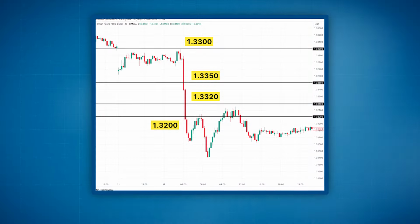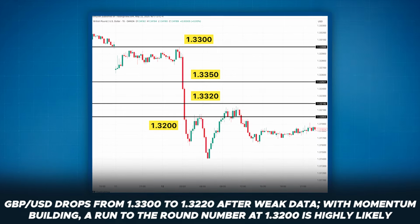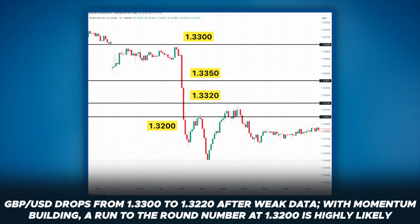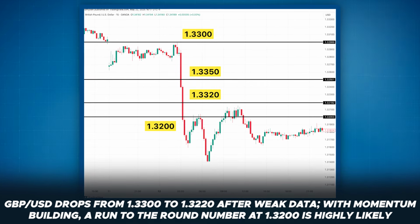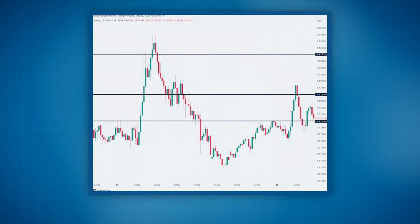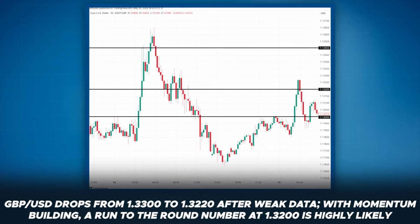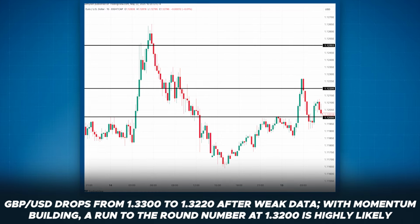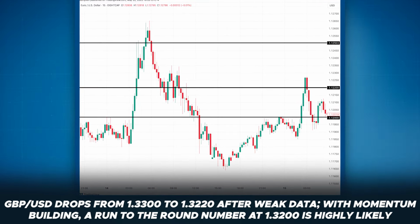Here's another example in the London trading session with pound dollar. You can see pound dollar falls at the open from 133 down to 132.50 on the back of weaker data. It gets down to 132.20, and at that point, the odds are very high for a run down to the next round number, which in this case is 132 even. Now let's take an example in Eurodollar. I come in at the early New York Open. I see Eurodollar having rallied up to 112.60. It falls, crosses the 112.50 mark, goes past 112.20 within the hour or so, and makes its way down to 112 before the London close.